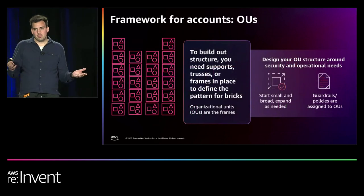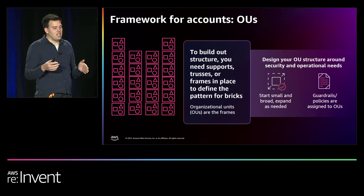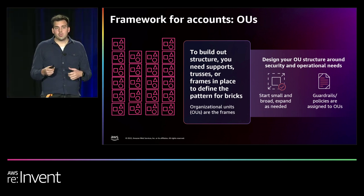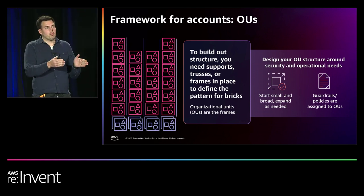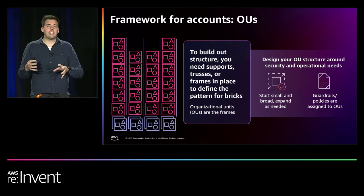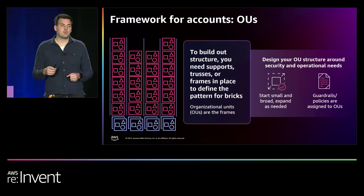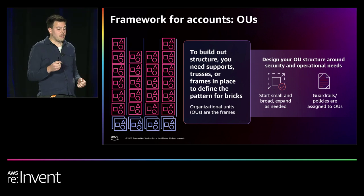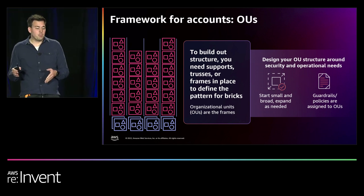So with our bricks in place, we want to talk about the framework or the structure that helps align and categorize our bricks. And that's where we want to talk about OUs, or organizational units. Organizational units are that structure that puts your accounts in place and gives you the ability to customize different environments within your larger AWS environment. So you need those supports in place to define the pattern for your bricks.